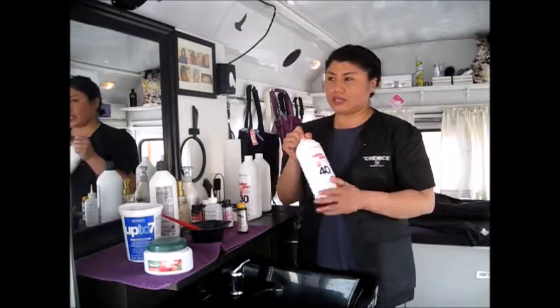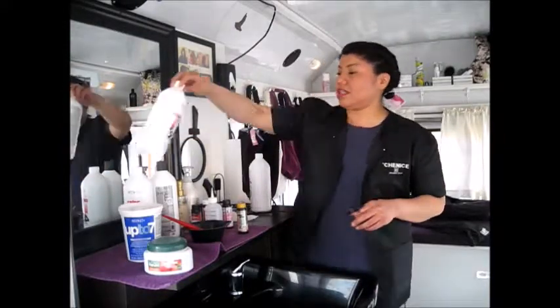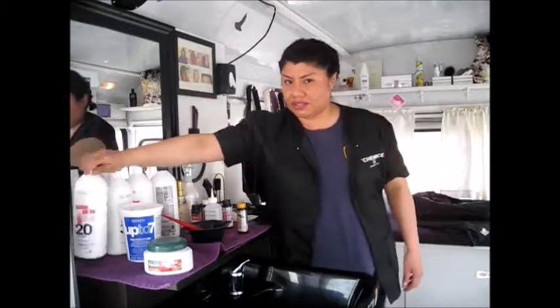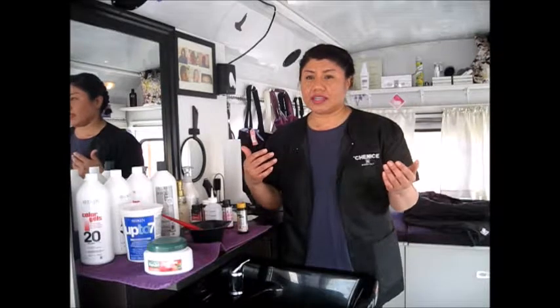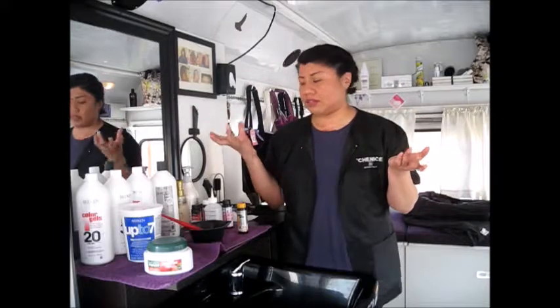There's also 50. I don't mess with 50. So the higher the volume, the lighter the color gets, the harsher it is on your hair also. There's also a 10 volume, and that's only to deposit color. So if you're going from a brown to a black, you're going darker, so you're just depositing color, we're going to go to a 10 volume.